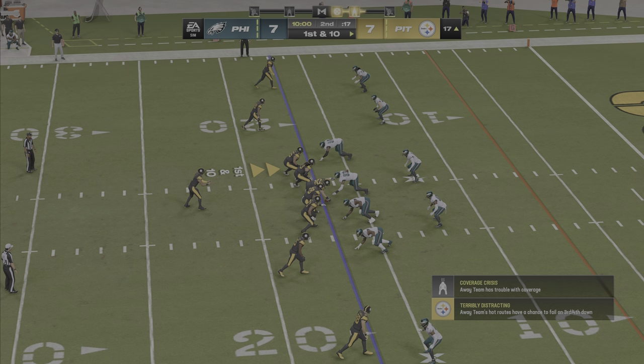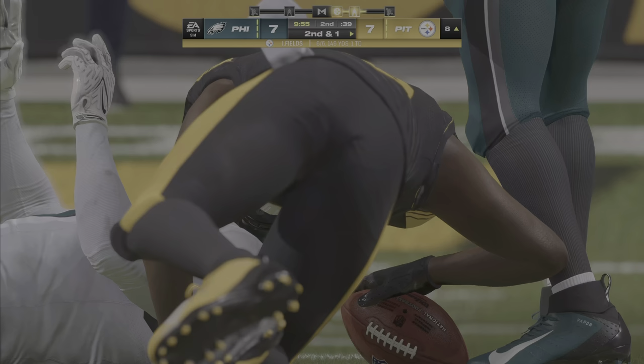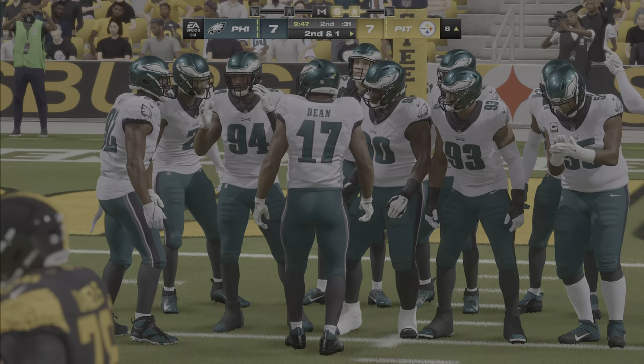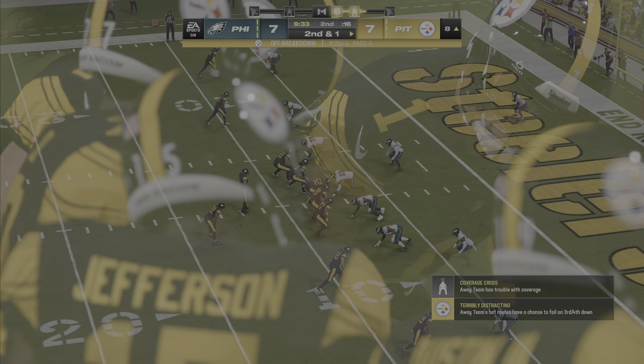On first down, it's Fields, and this one right back into the hands of Jefferson. And this will leave him a yard short. Nice pickup of 9 yards on first down. Ball at the 8 here for 2nd and 1 yard, maybe a touch less.